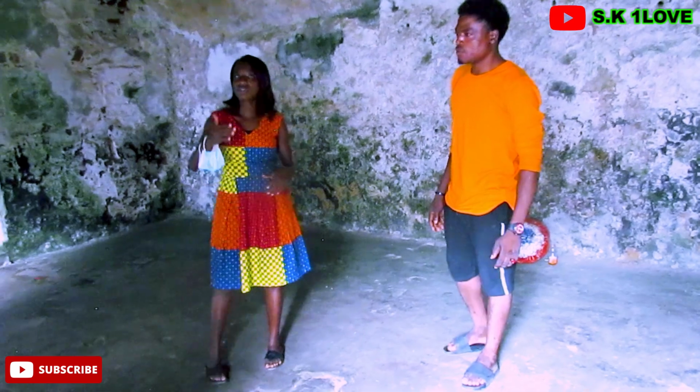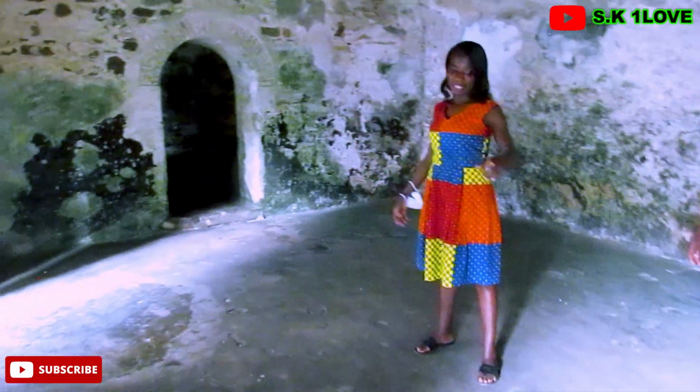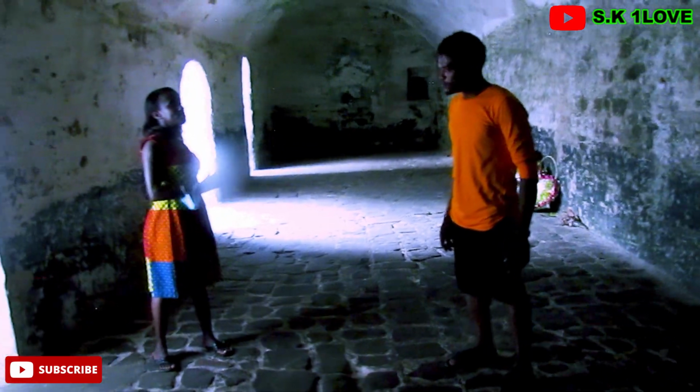Two wooden doors, a door just there, and then one here. But this is not the original floor. Please come this way. So right here we have the largest female slave dungeon. There were 150 of the female slaves here.